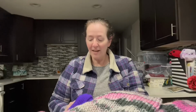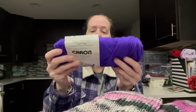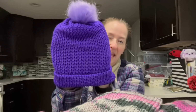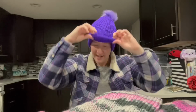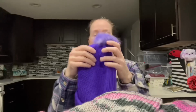All right, the next one, I used Caron Simply Soft in my favorite color, which is called Iris or Purple. And this is the beanie that I made with that. It's really soft and really stretchy, and I found this purple pom-pom, and yes, I put it on there. And here is what this one looks like. Oh, it's so soft, you guys. I love this hat. I'm debating, I can't keep all of them, right? But I did that one.